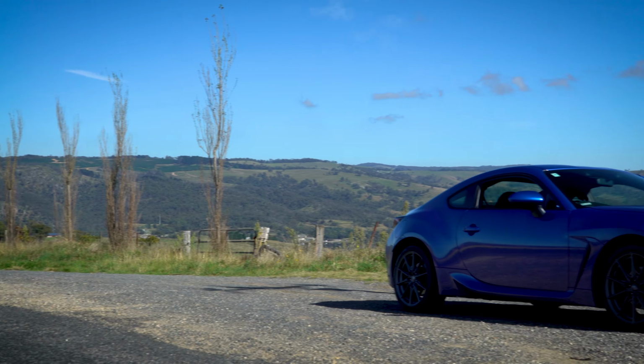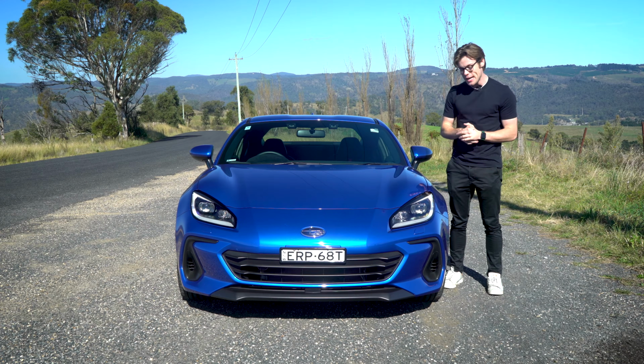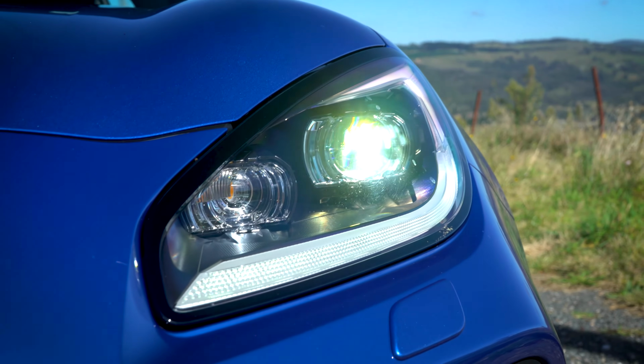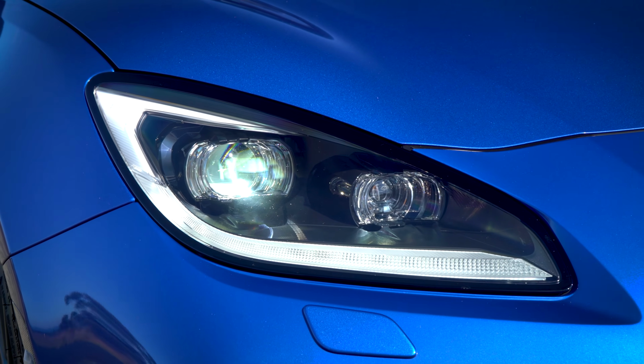Now let's talk about what's new on the outside. Well, we obviously have this cool blue paint, which you've seen on previous generations of BRZ. But we also got some new headlights. I love the new design. They have BRZ stamped in there and they look fantastic day and night.